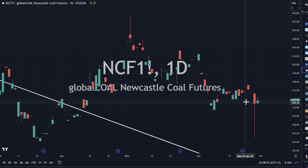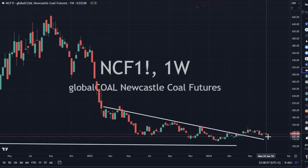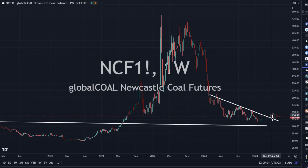Then we've got Newcastle coal futures. This is looking good. It's broken out, and I think we are probably going to put in a move at some point, either sideways or higher over time, and this is a retest.